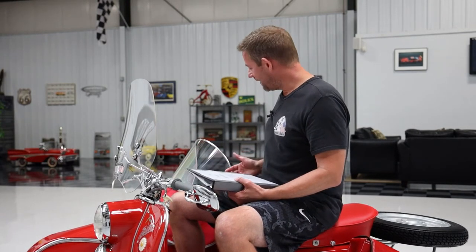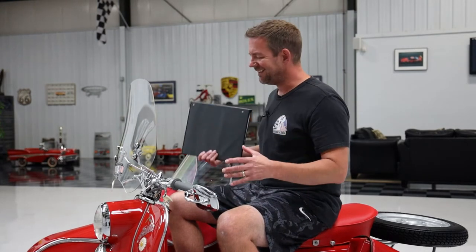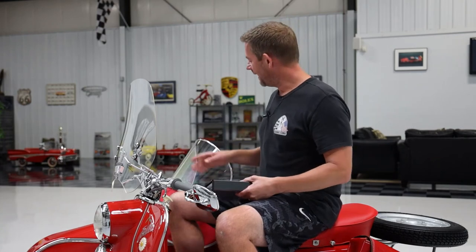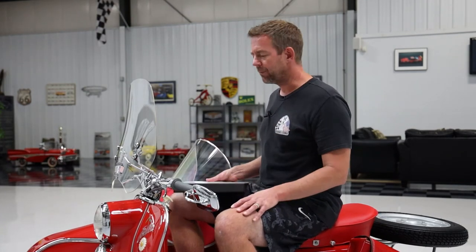So at the end of the day, I think this probably is one of the best examples of a Bella and an RS1 sidecar on the planet. I'm super excited about it.